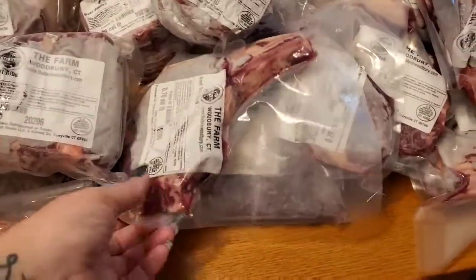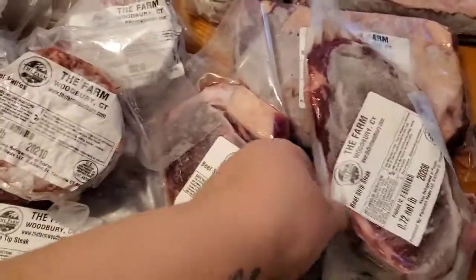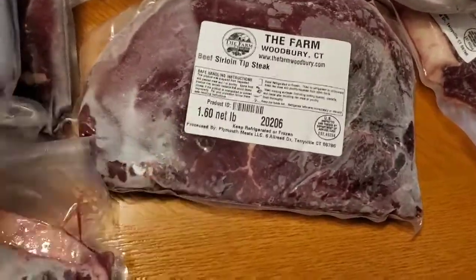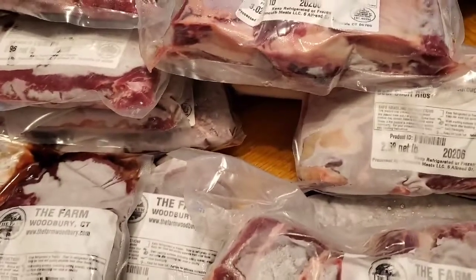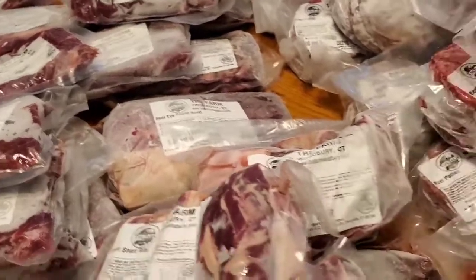Okay. So then over here we have some steaks. We have a beef strip steak. So we got a couple of those. I tried to keep everything about the same around, in the same area. Got a bunch of those. We have a beef shoulder roast, 2 beef briskets. Then there's a sirloin tip steak. Sirloin. I know we have more of those somewhere. And then over here we have beef ribs, more short ribs, short ribs. I think that's it for that.